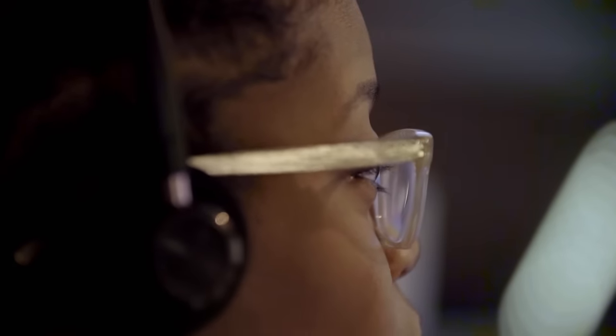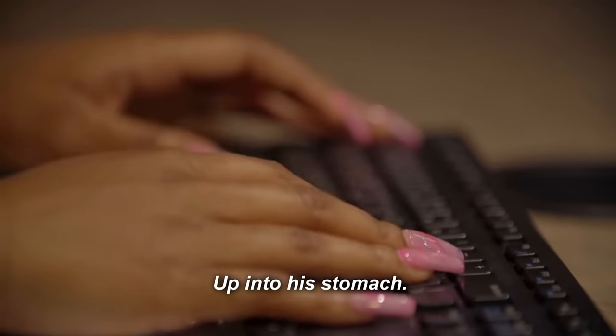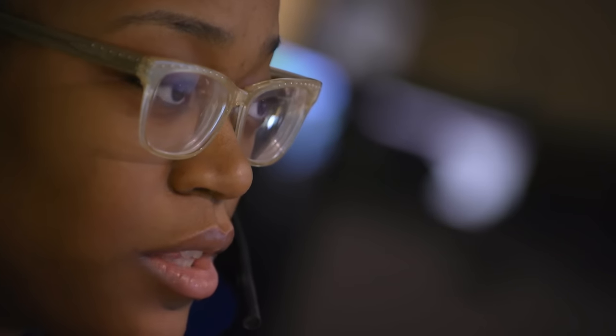Listen to me. We need to do the Heimlich maneuver again, ma'am. You're going to put your arms around his waist and make a fist for me. Grab him with the other hand above the belly button. Jerk really hard, and it's a quick motion up into his stomach. I keep doing that until he can breathe, talk, or cry.